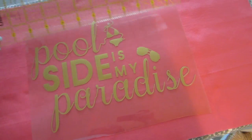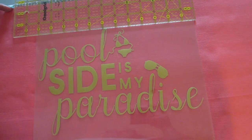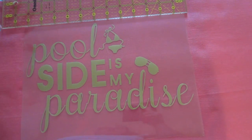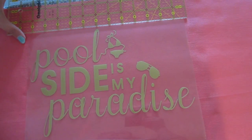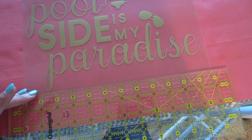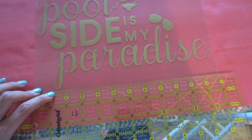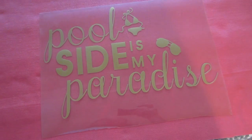I took my clear ruler and I lined up the edge of the fabric, which I know is straight, to the edge of this clear backing, which I also know is straight, and put it at about 2 1/8. And then down here, I did just about the same thing, just made sure that the bottom of the P was within that 2 1/8. It's not exact, but it's close enough and no one's gonna notice.